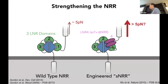So from here on out, I'll compare data from cells that express either a regular SynNotch receptor containing the native, what we call NRR, or cells containing various versions of our now engineered mechanosensitive domain, which I'm referring to as a SNRR, so a stabilized NRR or a strengthened NRR.